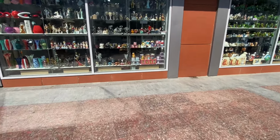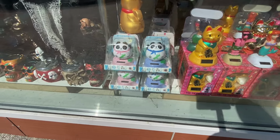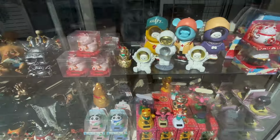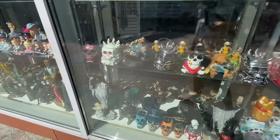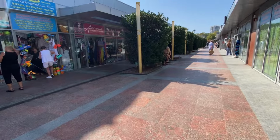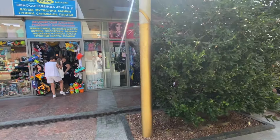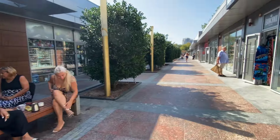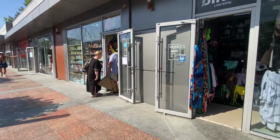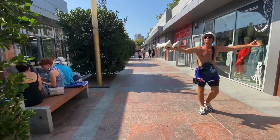And my daughter insisted on the way up that we videoed these. So I'm going to video them again. Apparently they're cute. Yeah, whatever. Looks like Japanese anime kind of stuff to me. I'm sure somebody will correct me on that. But lots of beachwear shops and souvenir shops. You usually see a lot of frogs.